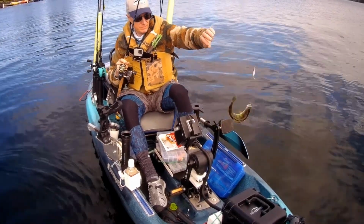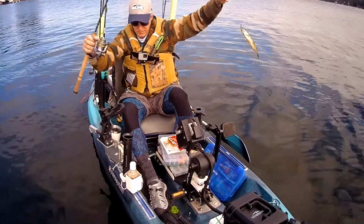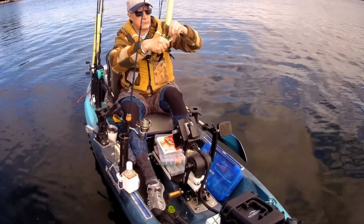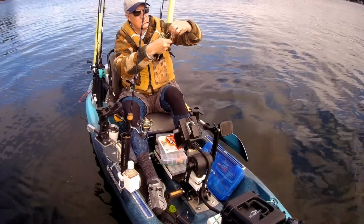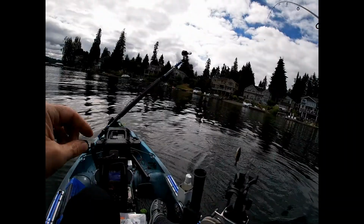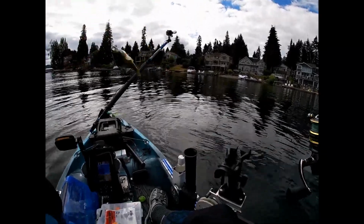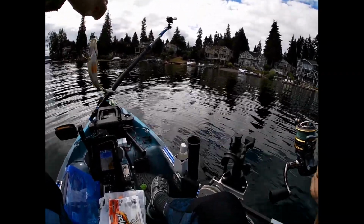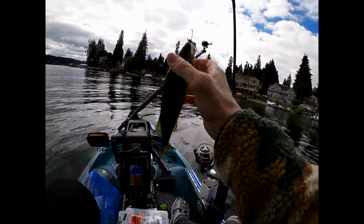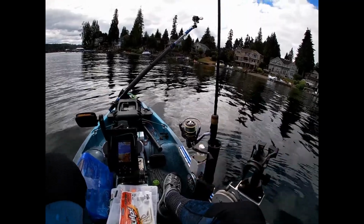Yeah, so I caught a whole bunch of these guys. I was using some gulp minnows, and I just let them float below the boat, and they were kind of a bright color. And as soon as they would disappear, I would just pull up a fish. So I got tired of actually videotaping them, but yeah, caught a bunch of those. Lost count. I've just been catching these guys one after another here. They're idiots. They'll bite just about anything. And they're good size, honestly. I mean, those are eater fish.